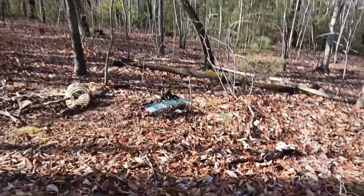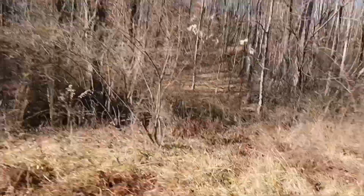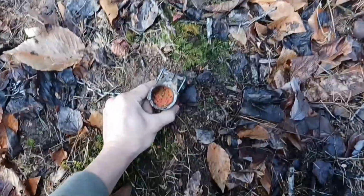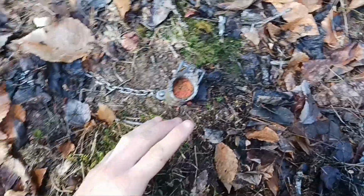It is empty. Here's my predator trap right there, right under those trees. Doesn't look like anything disturbed it. Got a little dog-proof coon trap, and it is ruined. I'm gonna have to reset it because, as you can see, the bait on the inside has turned liquid. The grease on the top was washed off. So I'm gonna have to reset this trap.